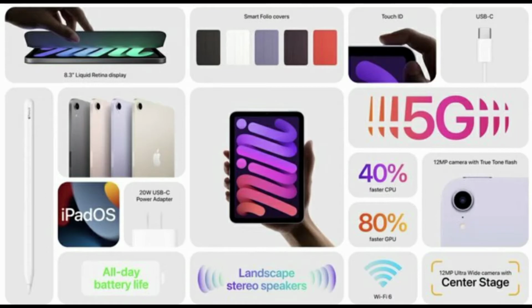It is a media consumption device. This thing is gonna sell like hotcakes. Watch what I tell you.